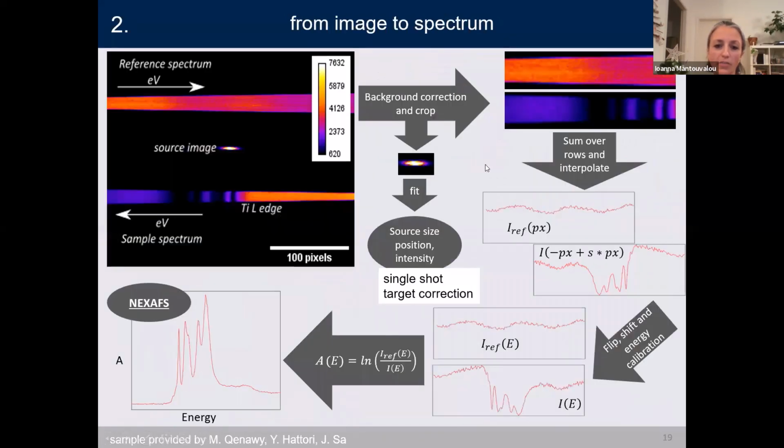And this is generated in such a way. This is a CCD camera image. You see the image of the source in the middle, which is used for monitoring, but also for an online adjustment of the source. And you see here the reference spectrum of a tungsten measurement, and the energy axis goes for the reference spectrum in this direction and for the sample spectrum in this direction, because the optics are facing each other in our optics chamber. And then you just have to generate the spectra to get the absorption spectrum. This image looks a bit distorted because we're binning 8-fold in order to reduce the readout time as much as possible, which is really a limiting factor with CCD cameras.